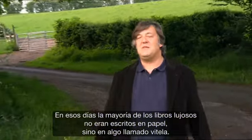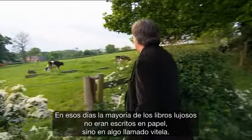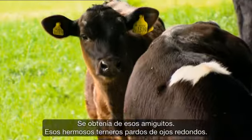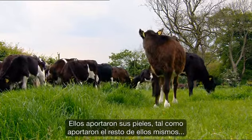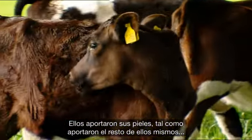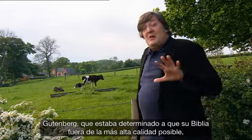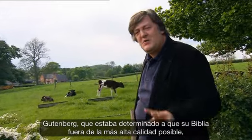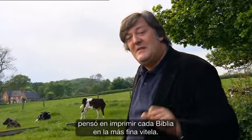With church support for his magnum opus, there was just one more issue to resolve. Most high-end books in those days were written not on paper, but on something called vellum. And what was vellum made out of? It was made out of those little fellows, those pretty brown, round-eyed calves. They yielded their skins just as they yielded the rest of themselves for veal chops to the tables of the mighty. Gutenberg, who was determined that his Bible was to be nothing if not the highest possible quality, thought that he would print every Bible on the finest vellum.